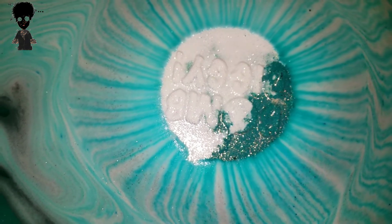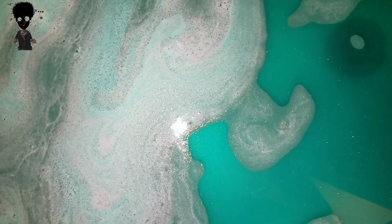It smells so freaking good. Girl, I don't know how you do it, but these bath bombs are the shiz. And let's just look at this water. Look at this. Ignore the little pieces at the bottom. Look at this. I'm messing up my bath art over there, but the bath art has so much more give still.